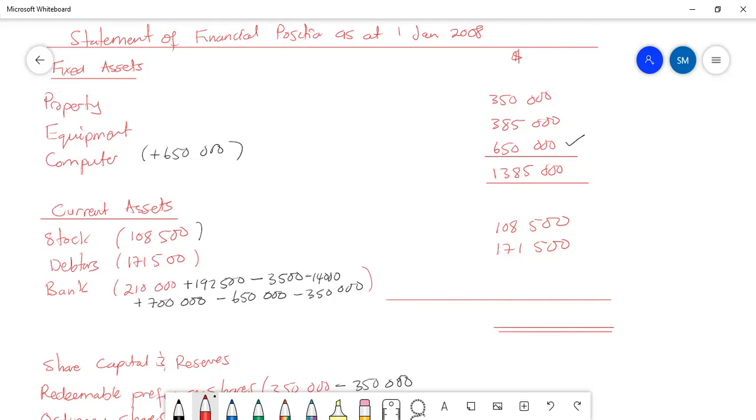What do we get for our bank? I got 85,000. You got $85,000, which is correct. So we then add 108,500 plus 171,500 plus 85,000. And it's 365,000. Yes, it is 365,000.